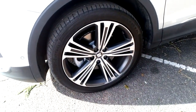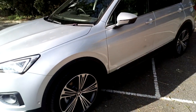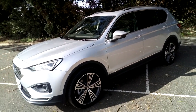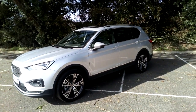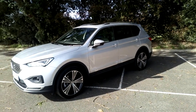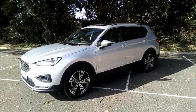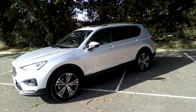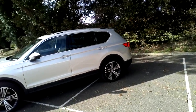This particular car is fitted with 20-inch alloy wheels, and one of the first amazing things about this car is, although it is fitted with really big wheels and tyres, it picks up no road noise, it doesn't crash over bumps, it sits so nicely, it's just silky smooth to drive. It is absolutely beautiful. It is by far the best SEAT I've ever driven.